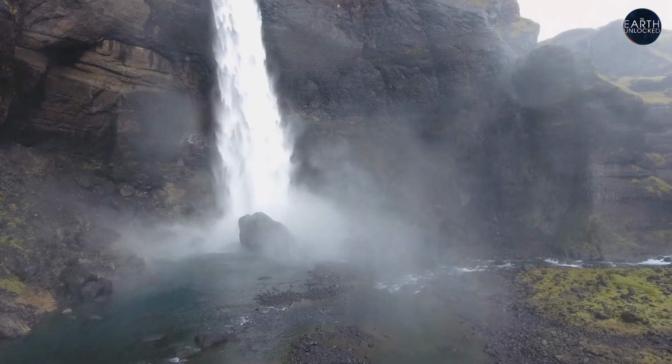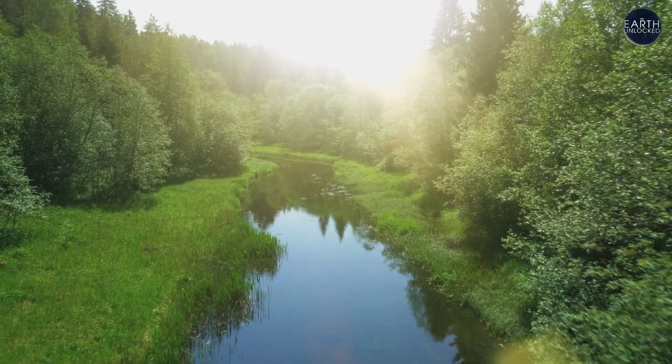We want a planet that is going to support life to have liquid water on its surface, because as far as we know, water is required for the existence of life.